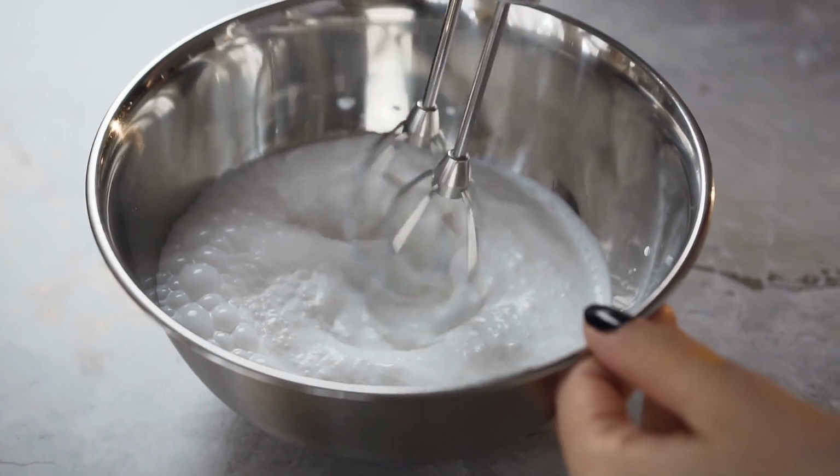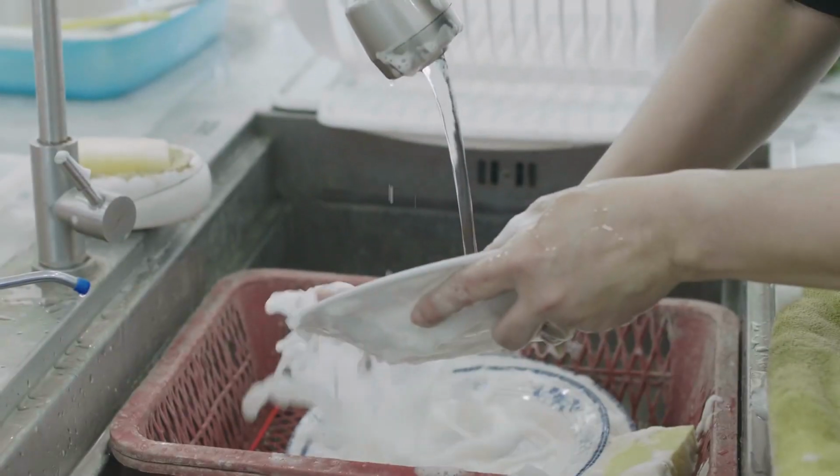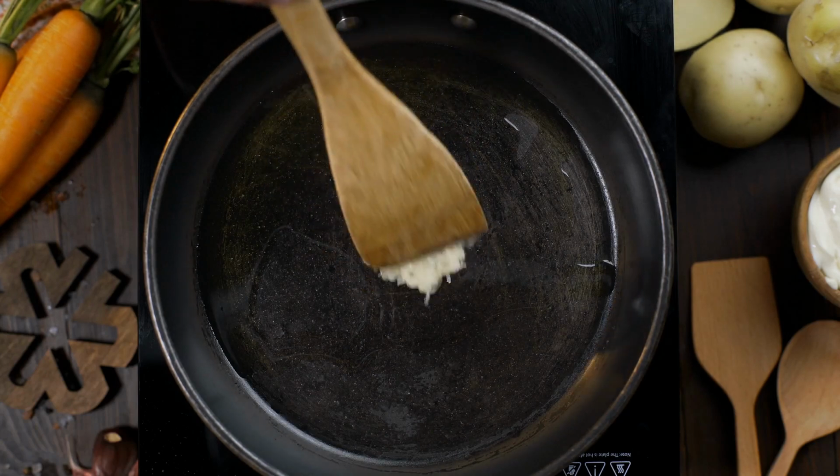Baking soda is another cleaning champion. This mild abrasive tackles tough stains and odors without scratching delicate surfaces. Make a paste of baking soda and water to scrub away baked-on food on pots and pans.